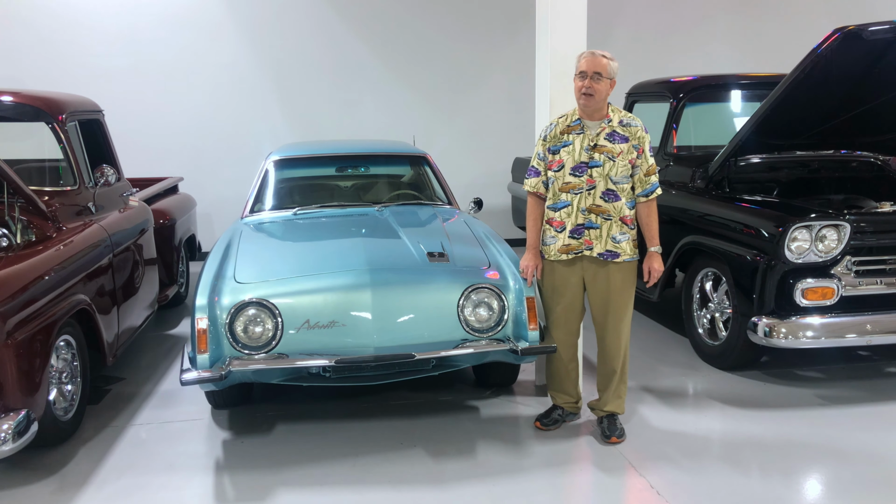Absolutely a really wonderful example. We actually have fresh turquoise paint on this car, so it has a super incredible good look to it. You know, Studebaker was trying to get into that sports car field, and they had some of the fastest automobiles produced in the United States in 1963. This particular one is an R1, which is the 289 4-barrel.